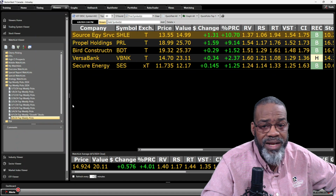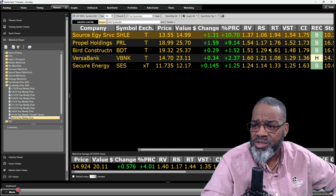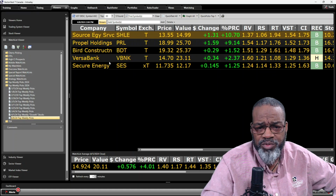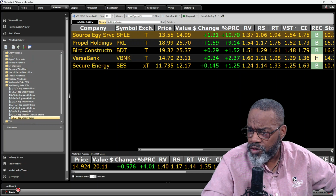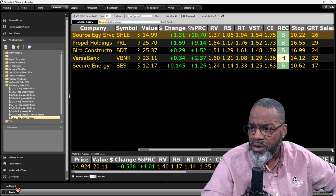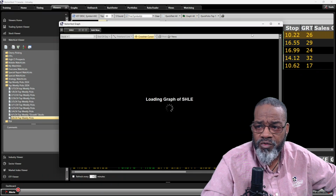Let's go to 4-8. Here's my new picks: SHLE, PRL, BDT, VBNK, and SES. Let's graph these all. Notice all of them are buys with the exception of one. VersaBank is a hold. Let's move over a little bit before I look at the graphs. All double-digit earnings growth rate. Gotta love that. Let's graph these all real quick.